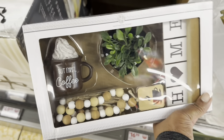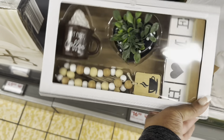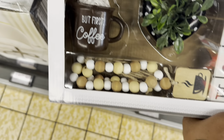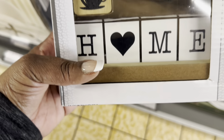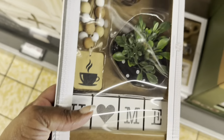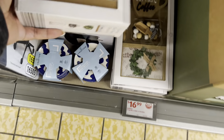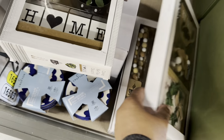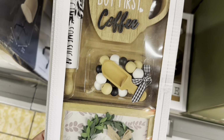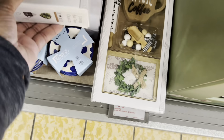Coffee bar tray objects. Now these came on last week. I like these. The cup says, but first coffee. And then they have these little blocks that says home. Yeah, these were here last week. I don't see the price, but I'm sure they were under $10. So they had like, I think about 3 or 4 of them. That is one right there. This is another one here. This one says, but first coffee. It has the little rolling pin right there. How cute is that? With the little wreath. Too cute.